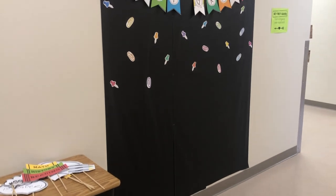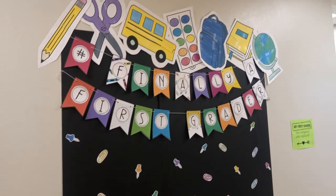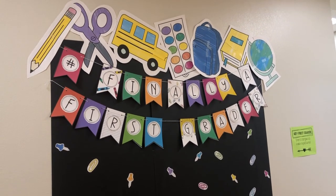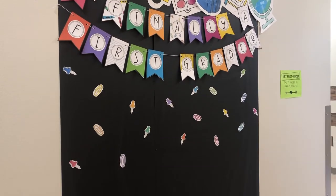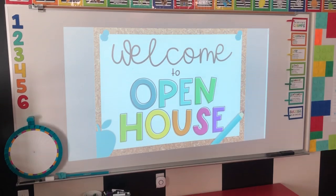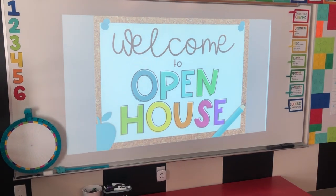So another aspect of our meet and greet is the first grade team has put together this adorable photo wall. This is in our Teachers Pay Teachers store. Stephanie and I blew up the clip art into poster size, and we just hung our banner. This is just a fun place for the first graders to take a picture and get excited about the new school year.